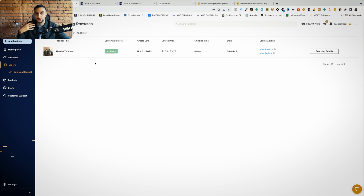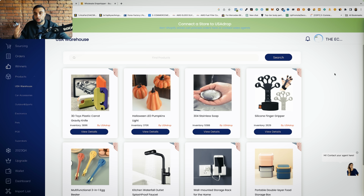Now, AutoDS has loads of other cool features within their app and their website like auto fulfillment, finding products, and other great things. But the main reason why I use AutoDS is to integrate it with my Shopify store and to source products. Now, another really good alternative to AutoDS is USA Drop.